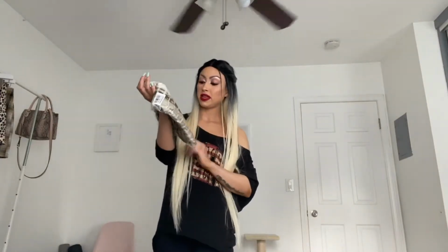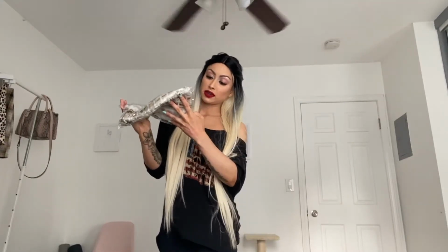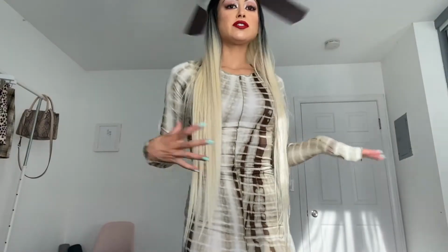This is almost like an unboxing / try on haul, by the way. This first item is the Joni tie-dye mini dress in green, and I got this in an Australian 8, which is a US 4, and basically that's my size in all of these items. So I am going to try this on. You guys, this dress is so cute.